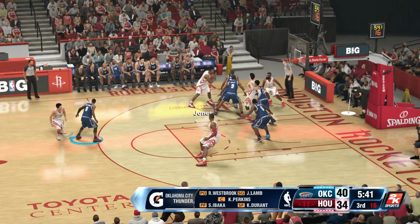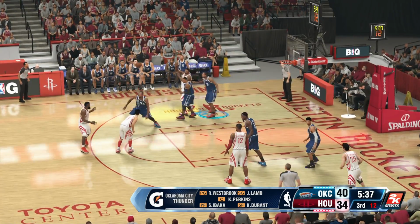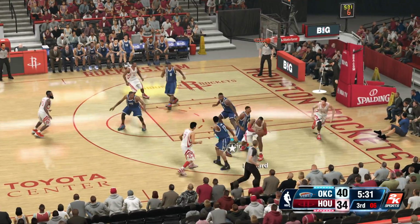Ake at the 4 with Perkins at the pivot. Backcourt tandem, Westbrook and Jeremy Lamb. And it's Durant in at the 3 slot. And let's now go to the sideline. We'll catch up here with Doris Burke.